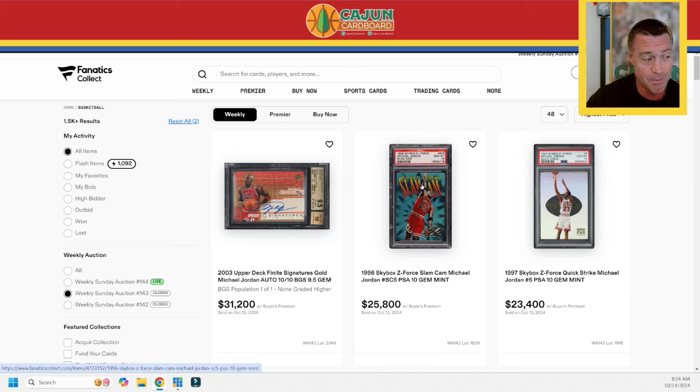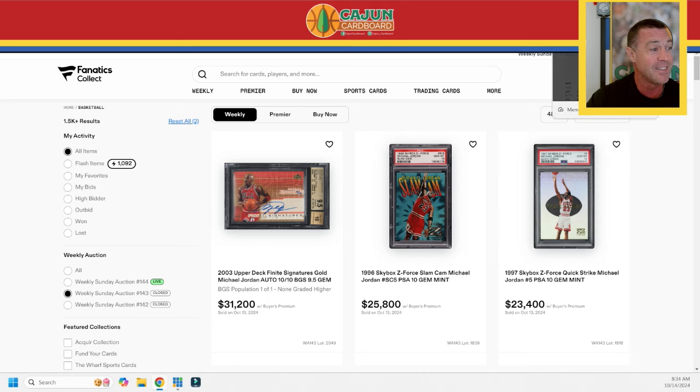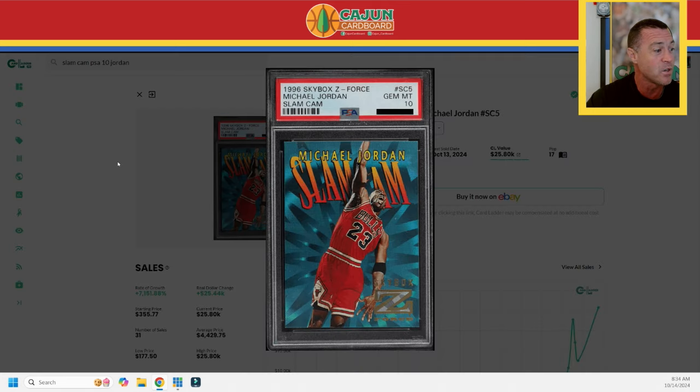Old PSA 10 label, 1996 Skybox Z4 Slam Cam. Guys, remember, there's two Slam Cams. One of them is a big, big boy card with really impossible pack odds. You're looking at it. One of them is not quite so hard to pick up and significantly more affordable. This one sold for $25,800 last night, the 1996 Skybox Z4 Slam Cam.